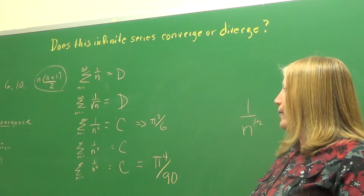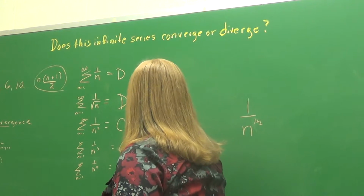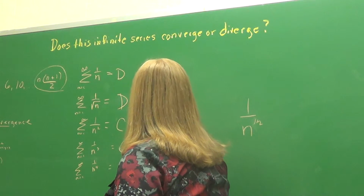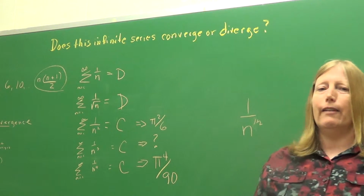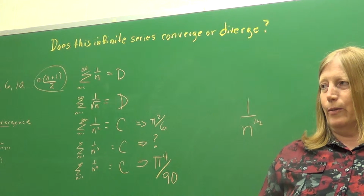However, 1 over n cubed converges to, what we do not know. We are positive that it converges, but as to date, no one knows what it converges to.